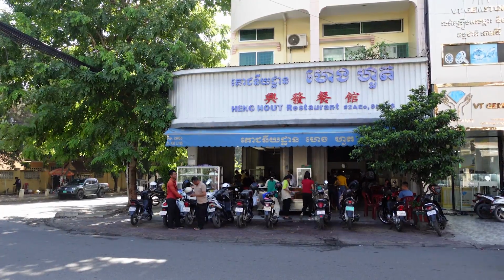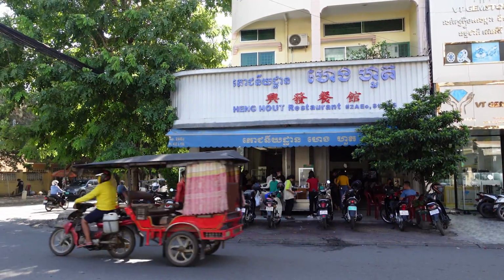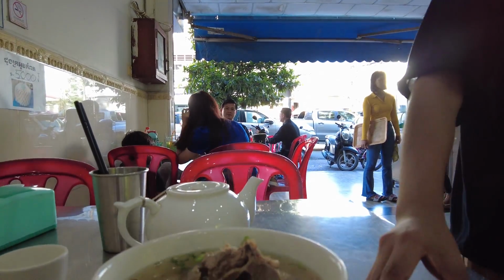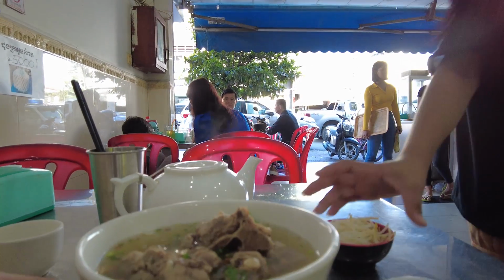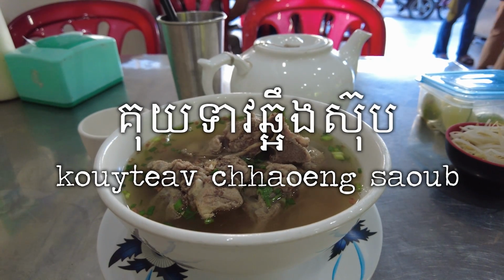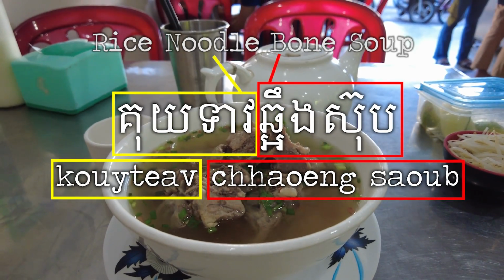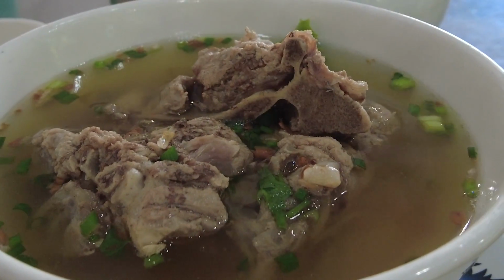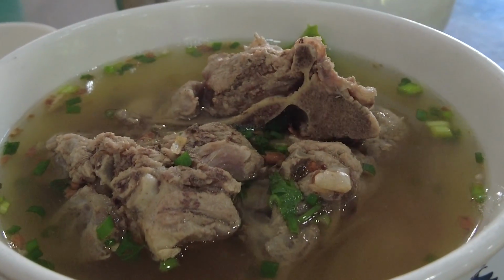So this place is called Hong Hut. Just a typical noodle joint. Good, breezy, good food. So this is a noodle soup with pork. I think the bones are actually from the loin. And this pork has been stewed to make the broth super moist and tender. It's one of my favorite noodle soup options.